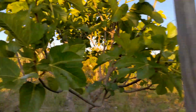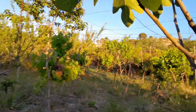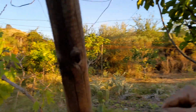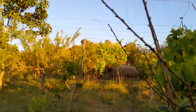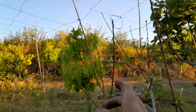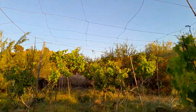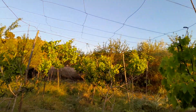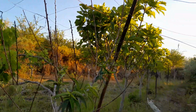In the bottom I put some bushes, the goji bushes. It's a very interesting berry, full of minerals. That's it. So my beds follow east-west, and I made my pathway this way. I put many grapes to try to have shade along the pathway like that. The peach tree.